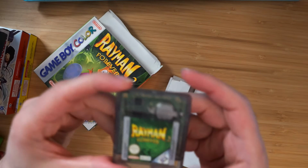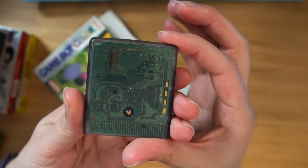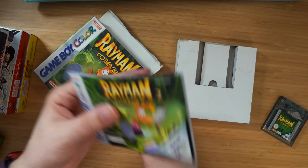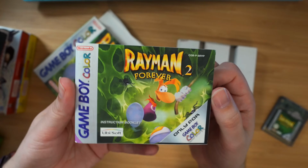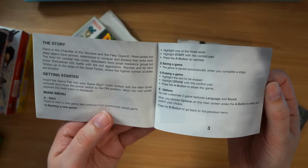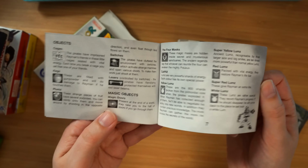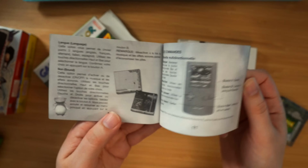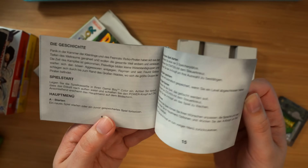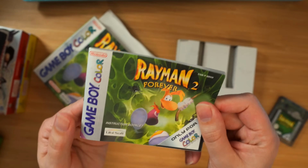And let's have a look inside here. So no plastic or cart protector this time, but here's a look at the cartridge. Looks like a nice cartridge. I like the colour of the label on there. And it did come with the instructions. I'm really only trying to buy games that come complete these days, just because I like having it as part of the collection. And this is the first one that doesn't have colour inside the instruction manual. That's a bit sad, considering it's a Game Boy Color game as well and they have to show it off in black and white, even though it's not even a black and white compatible game. That's kind of a letdown.